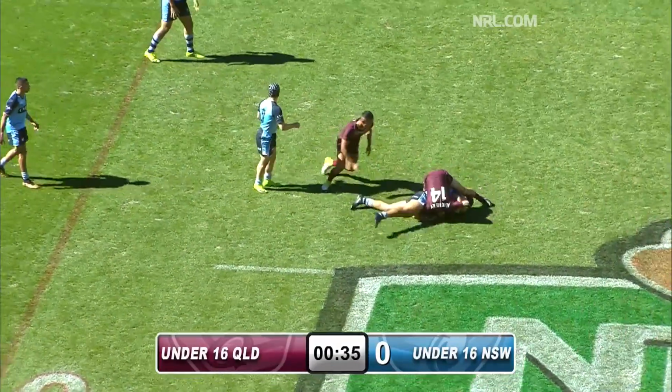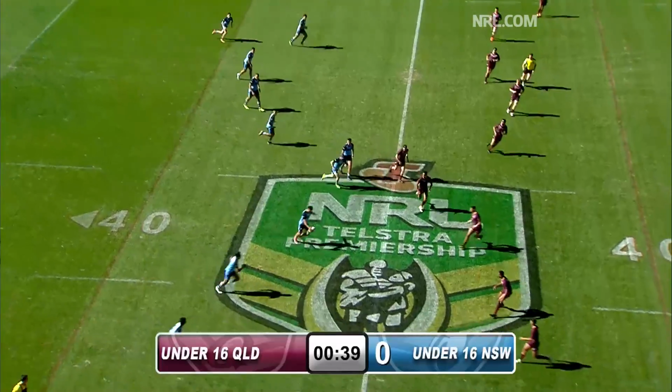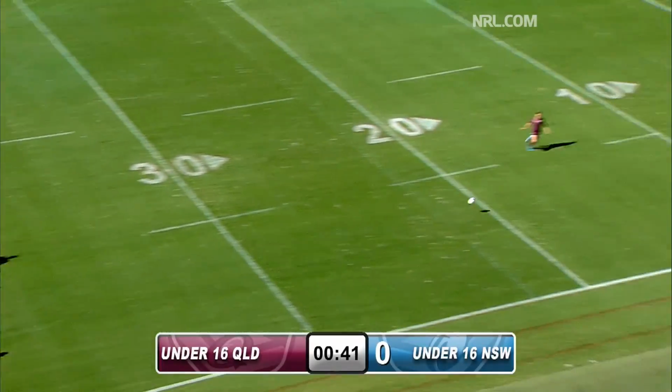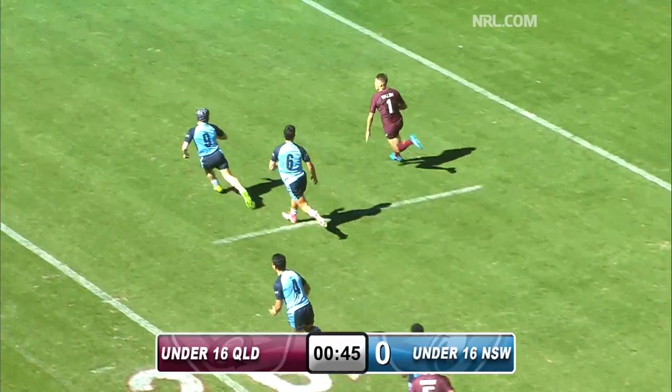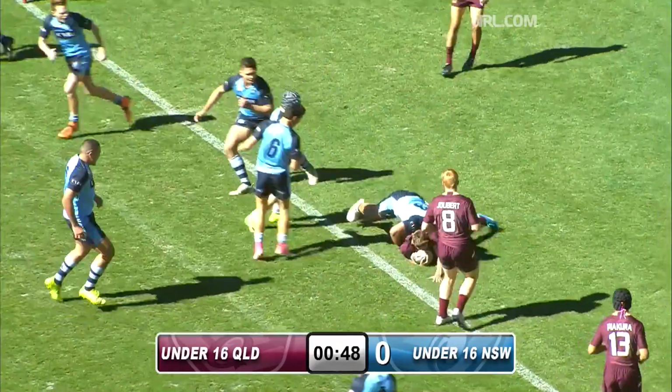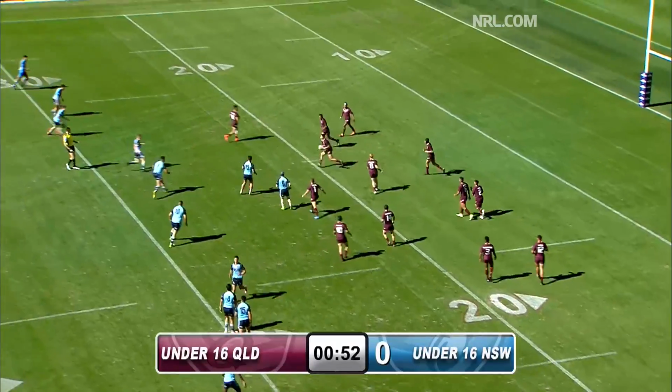Queensland will have to watch out for the hooker there, Danny Ganthouse. He loves making those runs out of dummy half. Good solid set and good chase here too. Ganthouse is there. Oh, great shot. It's the lock forward putting it on, Caleb Toy.